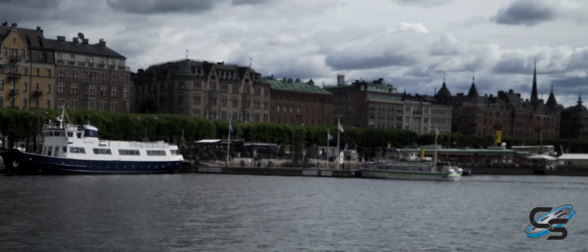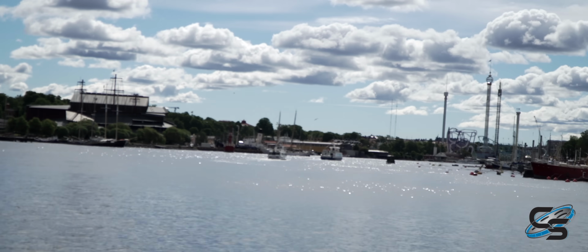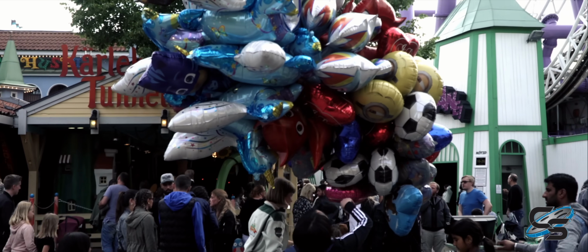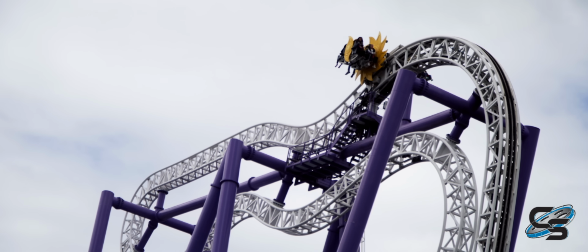Gröna Lund is a boardwalk amusement park located in Stockholm, Sweden. And right off the bat, I'm going to say this was probably the most unique park that I visited in Europe. And by unique, I mean it was so drastically different from every other park we visited. As I mentioned, this is an amusement park, not a theme park.